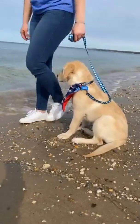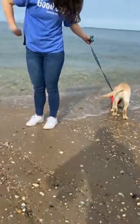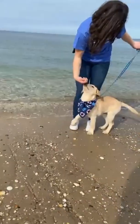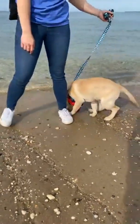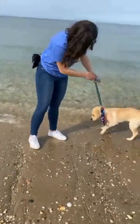So he's actually eating his dinner. It is dinner time for Vito. So it's just general pieces of his daily kibble that he will be getting. So no, he will not be gaining weight, I promise. We always keep a very, very close eye on that.